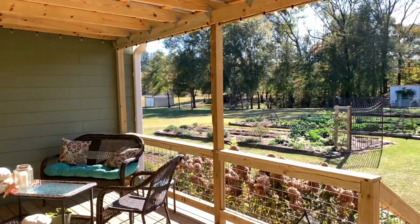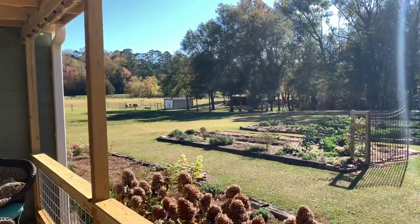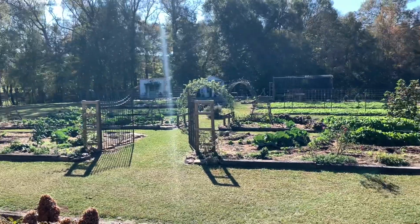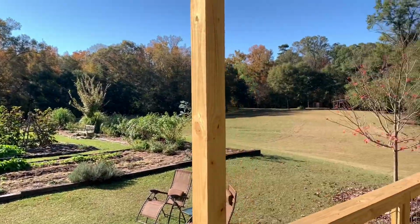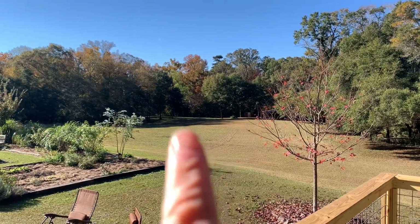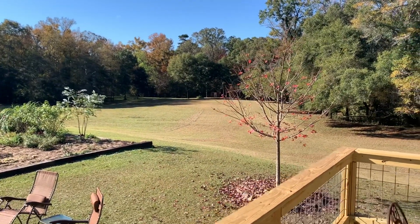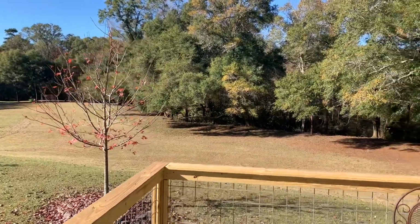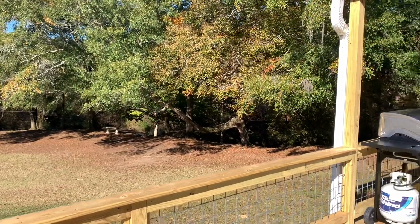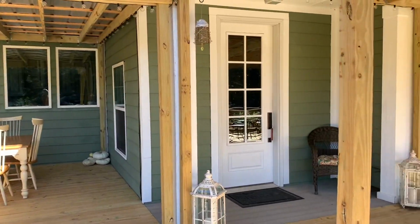And then the view from up here is awesome. I can see the goats out there. I can see Champ. I can see the chickens, the garden shed, the potager garden. We can see down in the field, and that's usually where we watch deer. Jean's got like a food plot out there, and they come out there and we watch the deer, turkey, all kinds of wildlife. And then, of course, our beautiful creek view. So we are loving, loving, loving our porch.